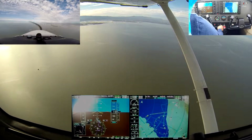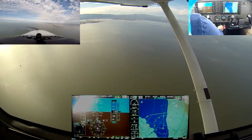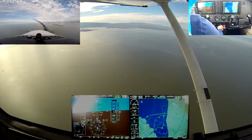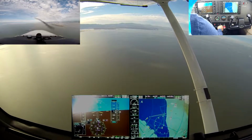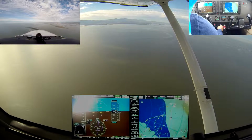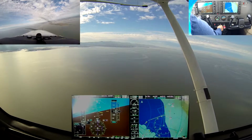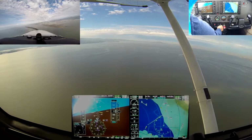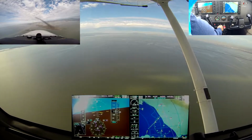Cessna 5276 Papa, Hayward Tower, left base, runway 28 left, and report passing the toll plaza. Left base for 28 left, and I didn't catch where to report. Cessna 76 Papa, are you familiar with the San Mateo Bridge toll plaza? Yes, affirmative. Cessna 76 Papa, roger, report there. Report abeam the toll plaza, 76 Papa. Okay, the toll plaza is right there.